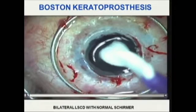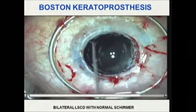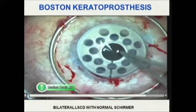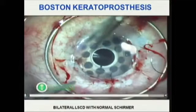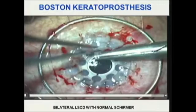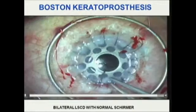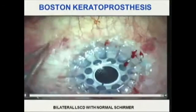You can see with the sponge it was removed 100%, and cohesive OVD, one milliliter, was injected in the anterior chamber. And the graft with the assembled keratoprosthesis was sutured with 16 interrupted 10-0 nylon sutures. The suture was buried, and subconjunctival ceftazidime and Decadron were applied. Finally, the bandage contact lens was applied also.